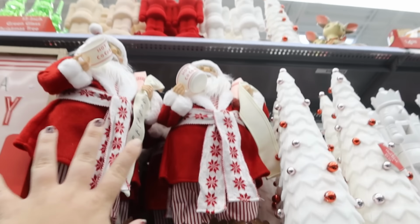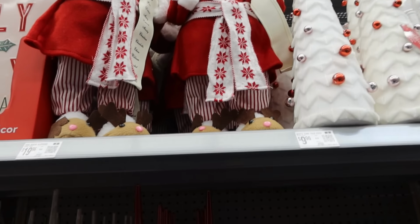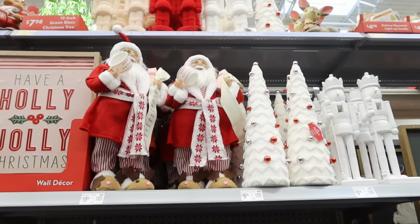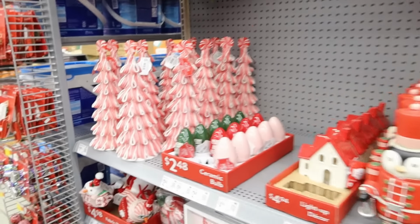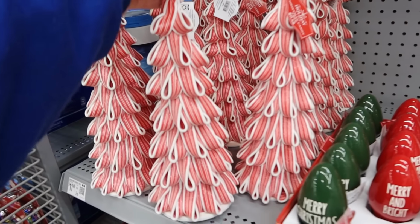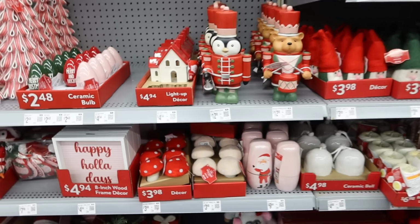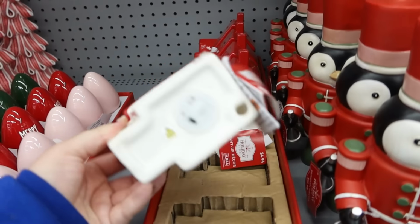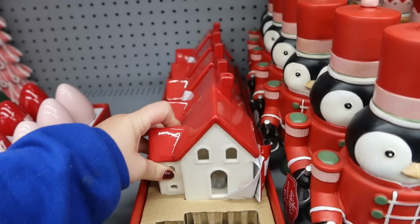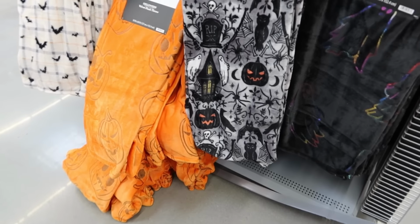And these Santas are like the kind I'm talking about with the pinstripe pants. I think those would be cute in my house with all the black and white. And stuff like this would be cute with all the black and white. So just have lots of pops of red everywhere. Even this little house right here. Oh, it lights up for you. Just battery powered. Here's some little Halloween blankets.